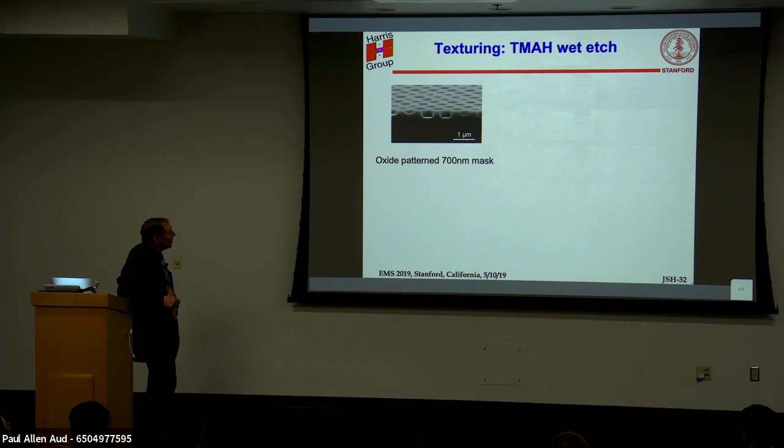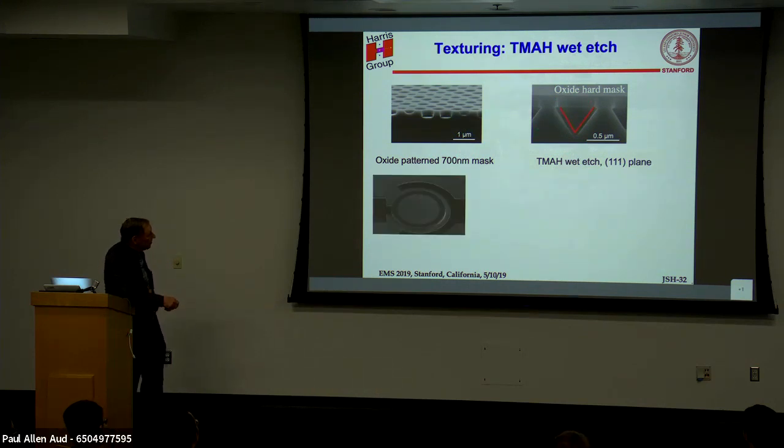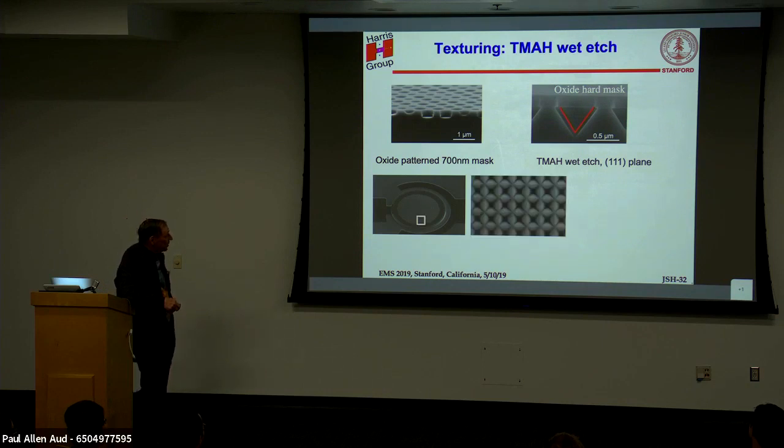And so this shows the oxide pattern mask we used, and not knowing full well exactly what the dimension should be, from simulation we decided on 700 nanometers. And so we use this well-known etch on the 111 planes, and if you etch it with just the right spacing and the right time, you get triangular patterns that become pyramids in 2 dimensions. And so this, you can see, it's truly amazing how well this works.